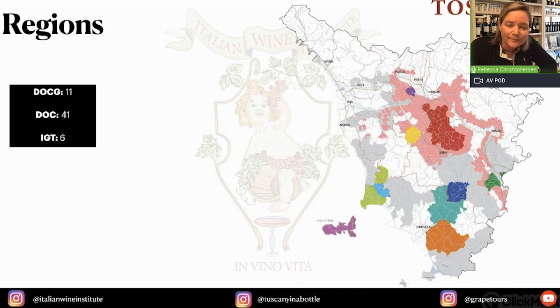The last provincia is Grosseto, which is down in Maremma to the very south. And it's the only town down there because it's a very rural area, so not hugely populated, but very popular during summer months for vacation.